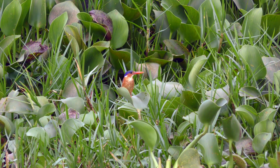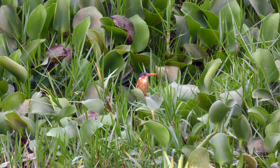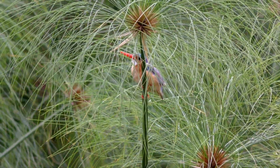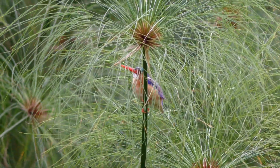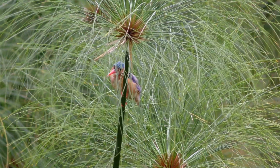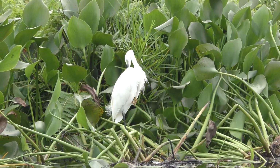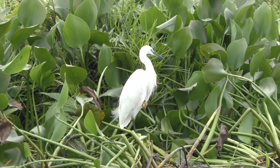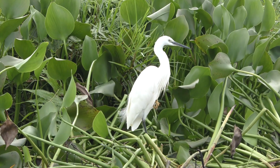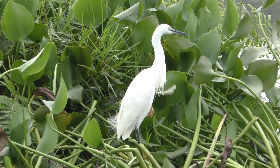A royal welcome was given to me by the stunning malachite kingfisher, widely distributed in Africa south of the Sahara, and is common to reeds and aquatic vegetation near slow-moving water or ponds. The little egret is a very elegant species of small heron. It's a beautiful white bird with a slender black beak, long black legs, and in the western race, yellow feet, which can be clearly seen here.